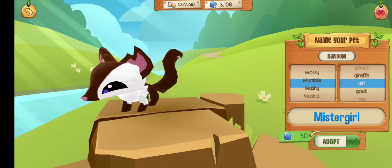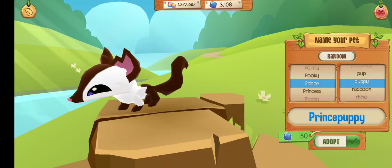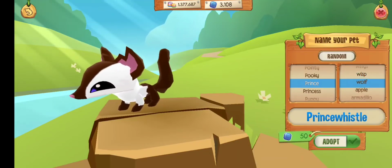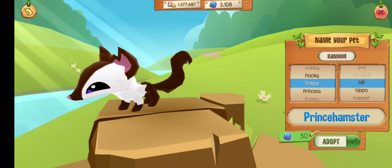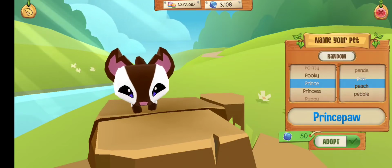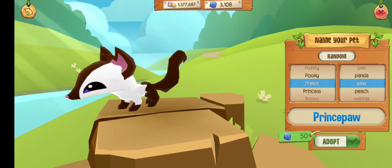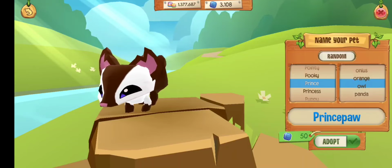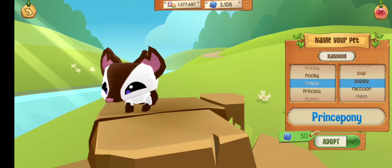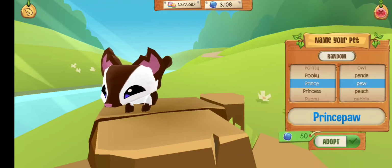Okay, time to name the pet. He's not a pup. And he's not a tooth. But do they have paws? Well, I have no idea if they have paws. They're in the same family as other animals that have paws, so I think that they have paws. Do they have paws? Because I don't want his name to be Prince Paw. Okay, I guess his name is just going to have to be Prince Paw.